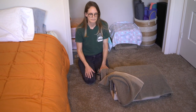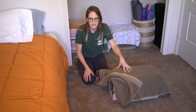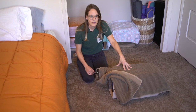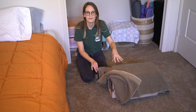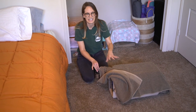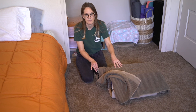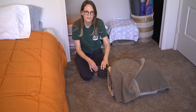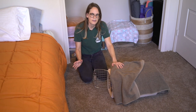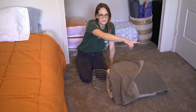This crate is actually just another hide spot, so eventually you can take the door off, but please do not take the door off if the cat is inside the crate. It can just be really loud and scary for them. So once the cat is outside, you can eventually take the door off and then figure out where you want to put this other hide spot, perhaps on the side of the wall or other place.